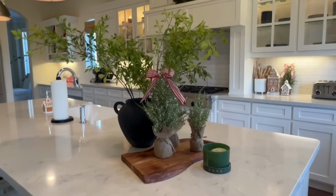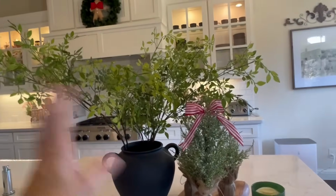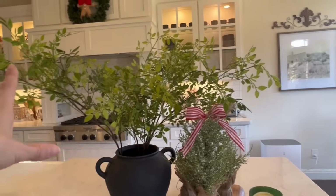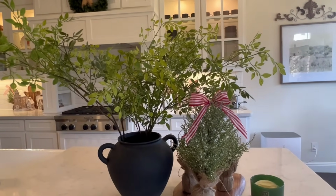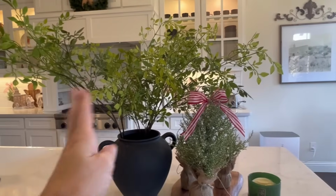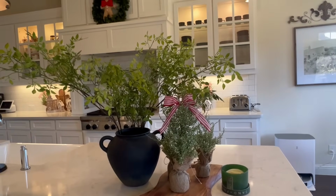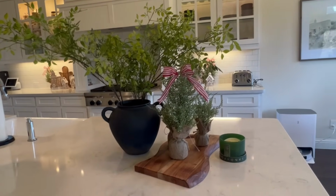Now this little area is probably a little confusing. I don't know why I didn't give any thought to putting green, winter green branches in here. So I just never got around to that. I don't know why this slipped my mind. Now I can definitely remove this for sure. I can remove it, but I feel like it definitely adds something to this kitchen, but I don't know. Maybe I'll end up removing it.